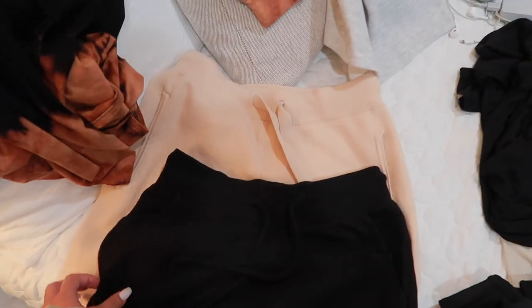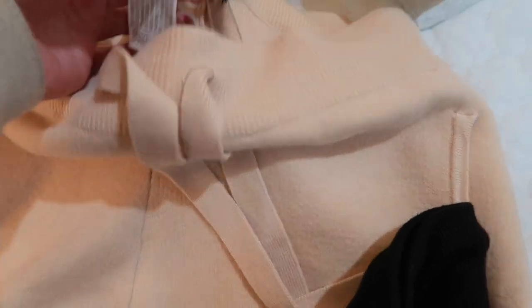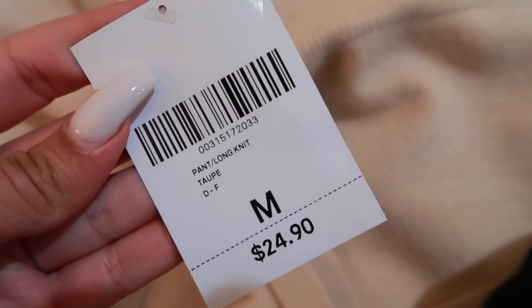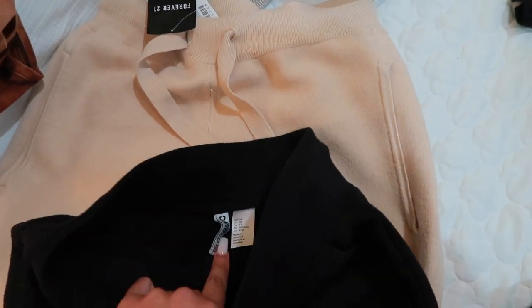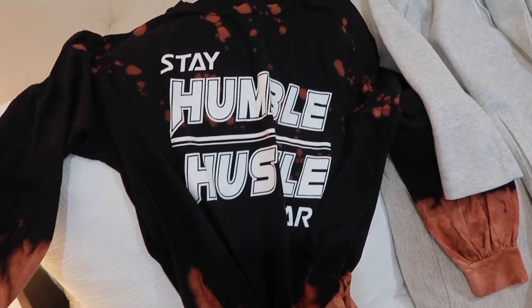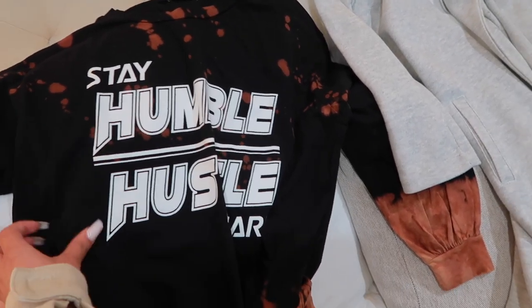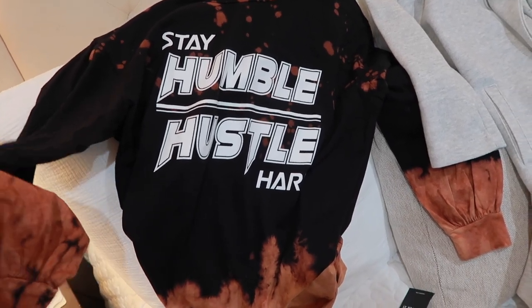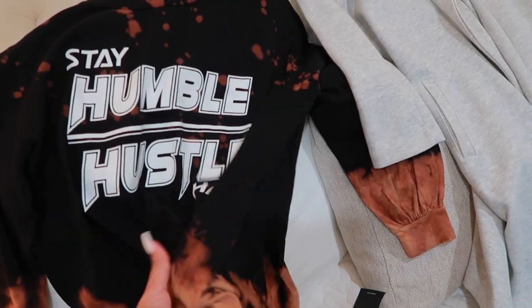Two pairs of joggers. I just picked these up. The material of these is really, really soft. Got these from Forever 21. Size medium. There you go. That's what they're called. So I have these ones and then these I got from H&M. Just plain black joggers. I got this top from Fashion Nova. It just says stay humble, hustle hard. And I'm planning on wearing this one with maybe some leggings and sneakers and tying it right here.